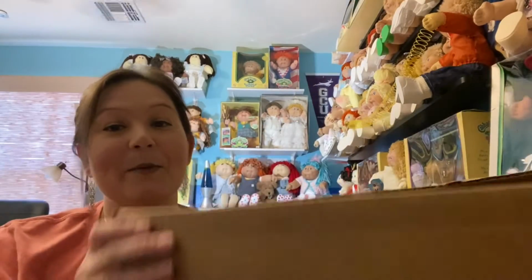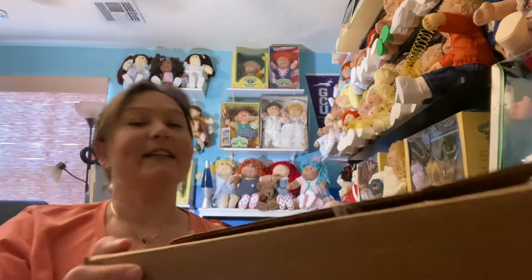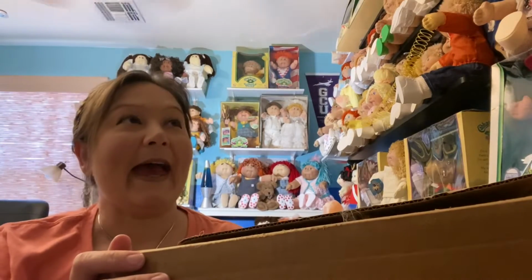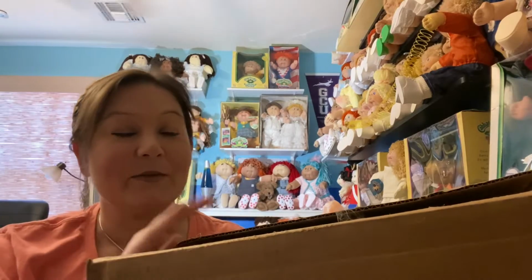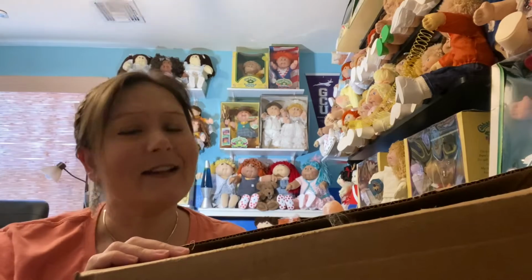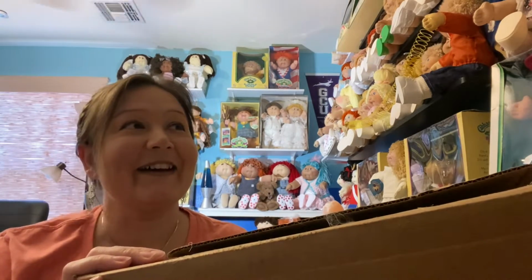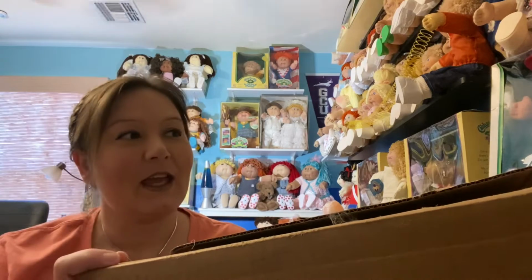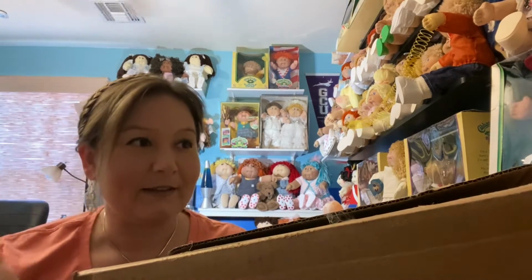So this is another package from Babyland, guys. I am so thrilled and excited. I've pre-cut some tape and I am so excited to share with you my beautiful new CCE girl. I got another one. I know this is out of control. I really only wanted one, but I explained the story of how I ended up with two on the last video.